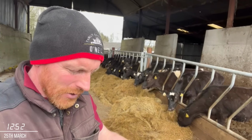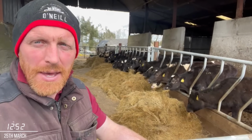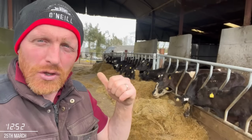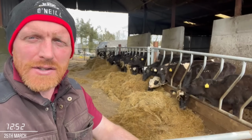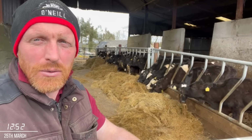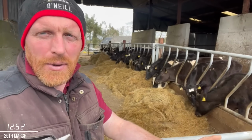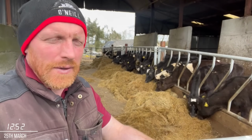It's the 25th of March now. The plan for starting breeding is the 3rd of May, so we have that window to get a bit more weight on them. The other ladies are all on target. The hope would be that we'd get them out a fortnight before breeding starts to get some grass into them. That's totally weather dependent on what way grass growth goes.